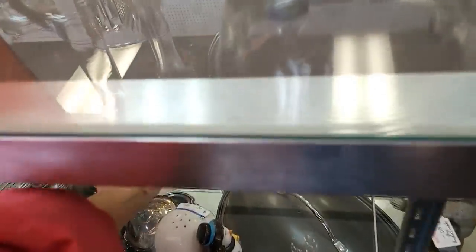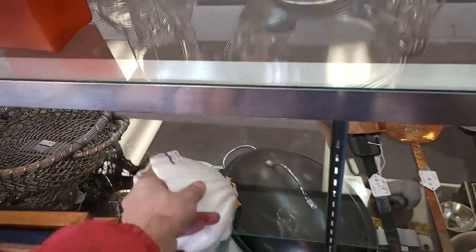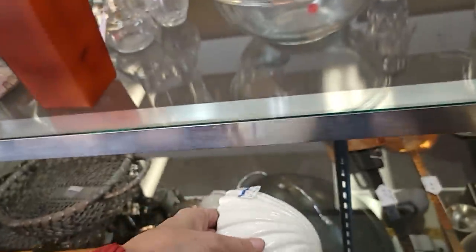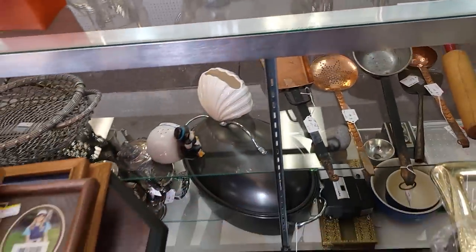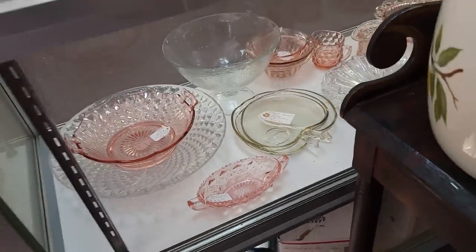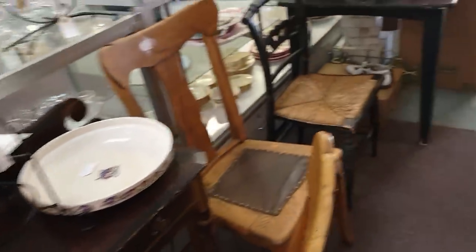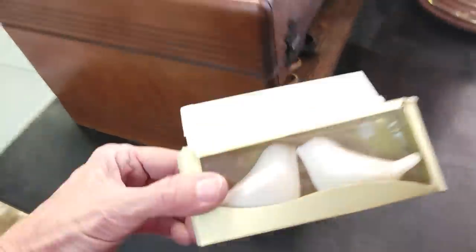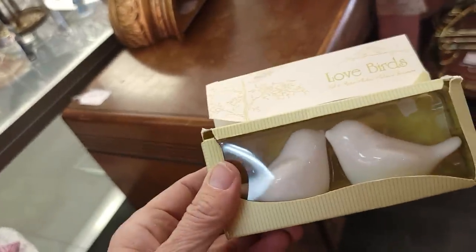I see pretty little shell dish in here. Let's look at this. Ooh, that one. That one is $40. Was not expecting that after seeing all those really good prices. Let's see what the depression glass. Okay, so the stuff in the case is a little higher priced. Not quite as good of a deal. I see some little lovebirds. Those are cute. $10. They're salt and peppers. Let's see if Rachel sees them.